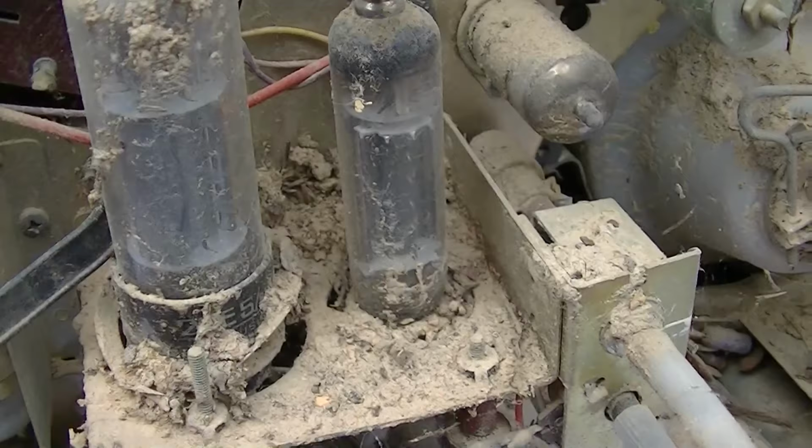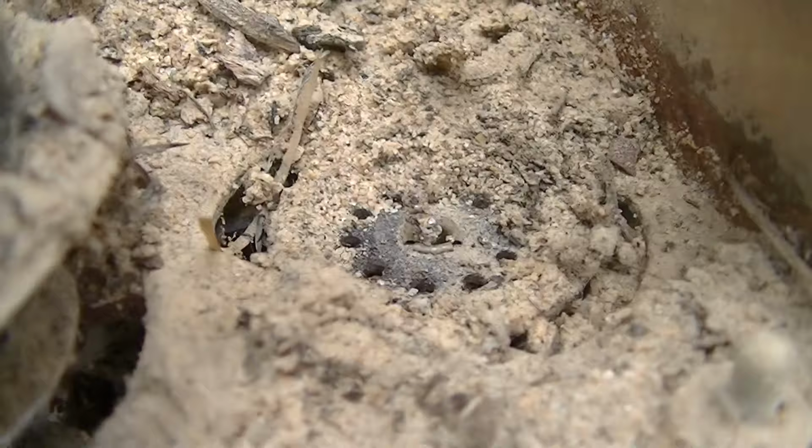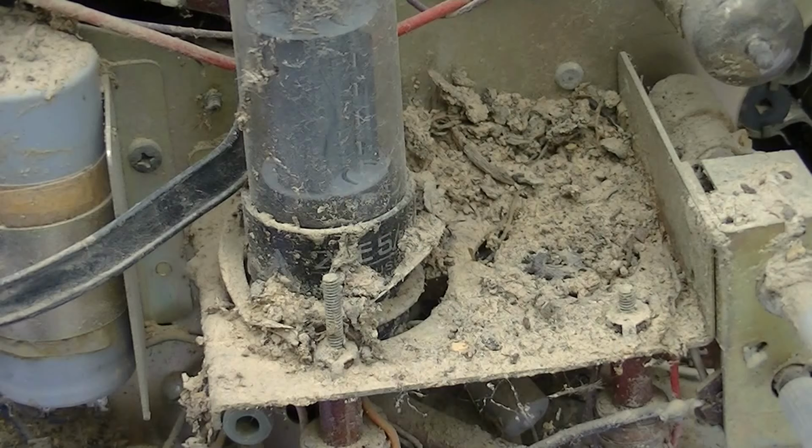Maybe I should check the damper tube first, but just listen to this noise as I try and remove this tube. This is what I'm afraid of. I'm afraid these sockets are gonna break. Look at that. Talk about Marlboro country. Jeez. It's where the flavor is.